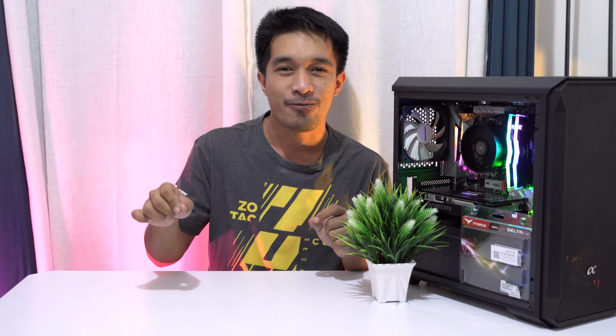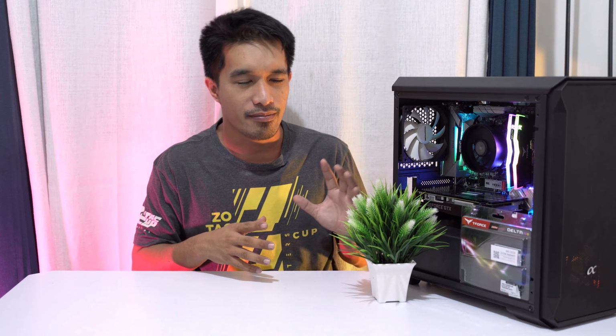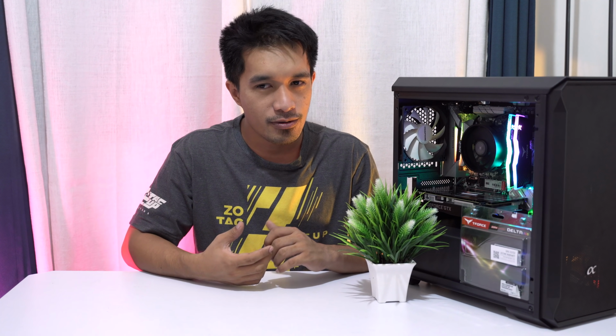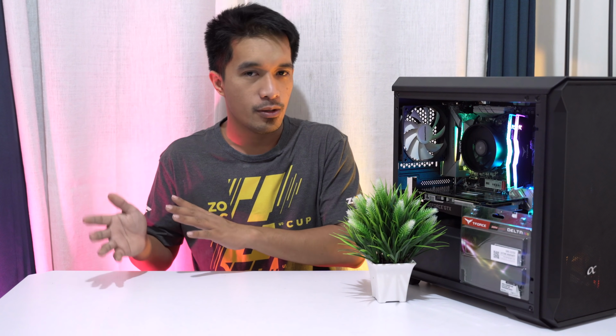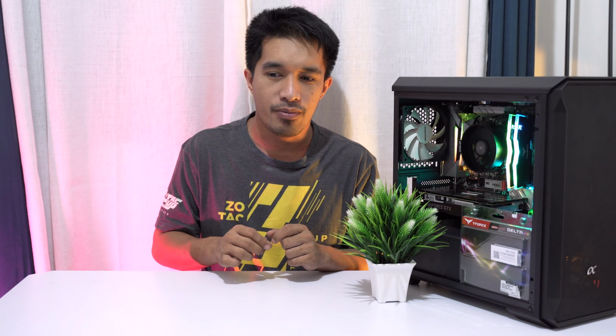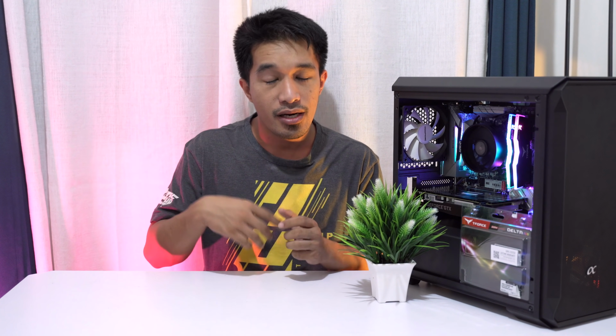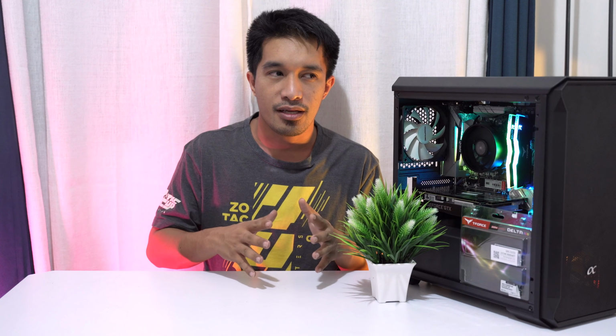So nabanggit ko na 35K. 35K kasi talaga yung inabot ng buong rig natin mga kaibigan because medyo nahirapan talaga tayo. I really tried to do a combo of 3200G, and eto rin yung isa sa mga PC builds na nakita ko lately na may mga nagbi-build ng 30K plus and ang kanilang combination is 3200G plus GTX 1660 Ti. Well, it's good because I have mentioned that with my previous build na 20K PC build.